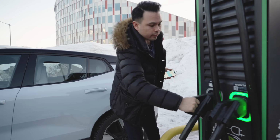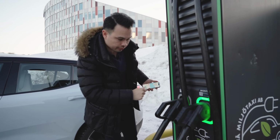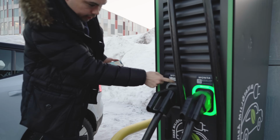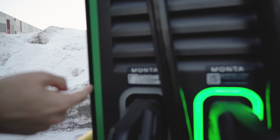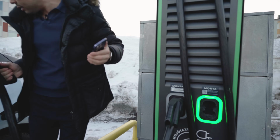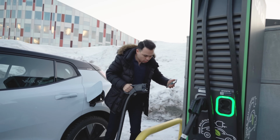So let's unhook it here. This does not work. That's really interesting. Come closer here. It's actually not activated. It says closed, avstängd. This one does work though. Lul 2. We are now in Luleå.